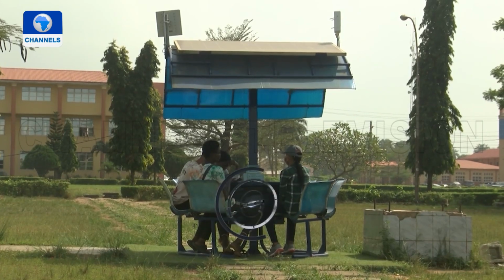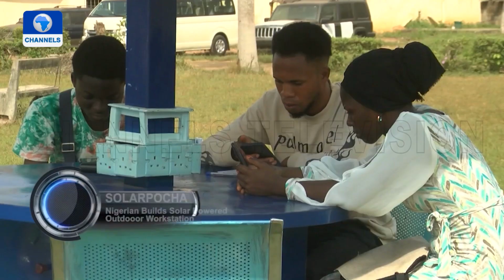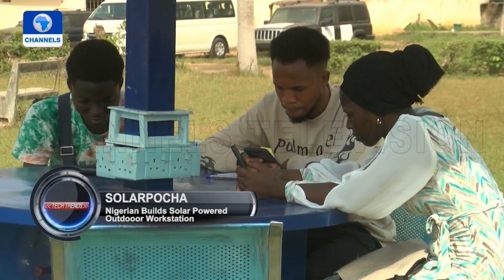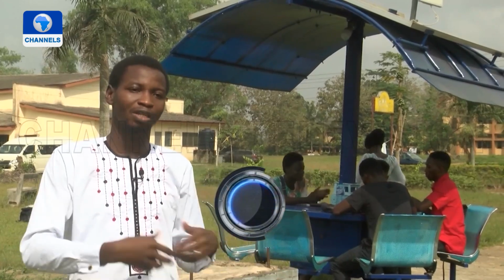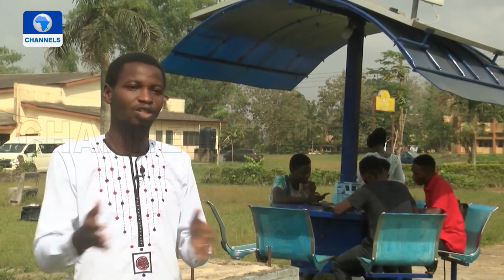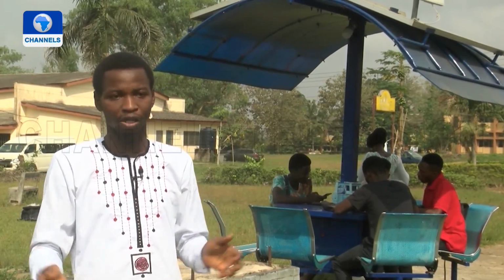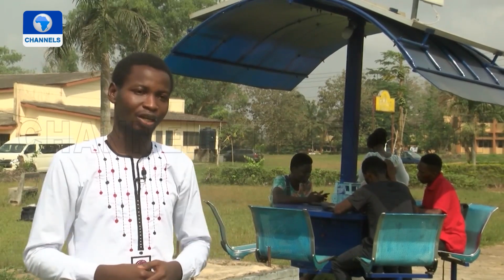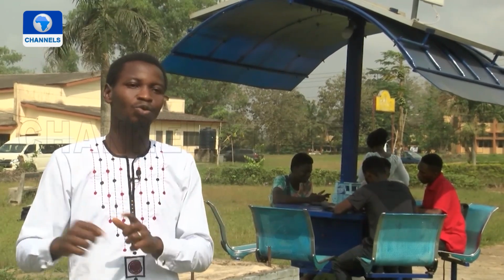So when they book the workstation, they need to come to the physical workstation. They can't use it in their house. So when they reach the workstation, they need to log in with the same matric number and the password, and the workstation will dedicate a seat number for them. They need to look for the seat number and just go ahead and sit on it, and then turn on the socket, and it works for that single student.